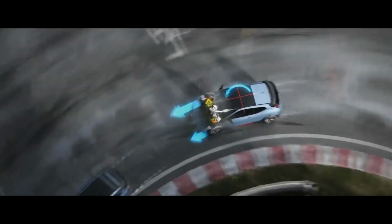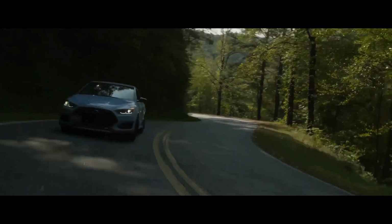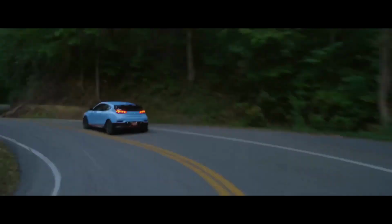N consists of a unique DNA. We believe every corner should be carved with precise control. So every N is equipped with an N power sense axle and an N corner carving differential. The result? A corner rascal with a tight, perfectly balanced drive for that grin on your face.